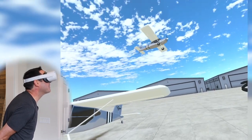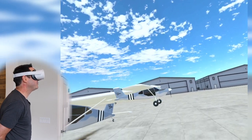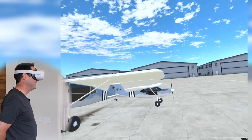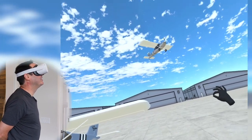In this case, I decided to do the wings completely white, because for a fighter having camouflage, it's very important not to be seen, but for a small plane, I say, well, it's good to be seen when you fly here.